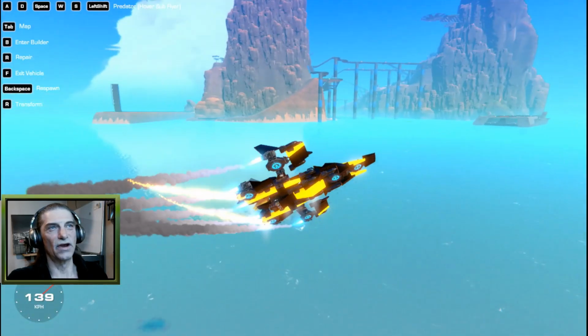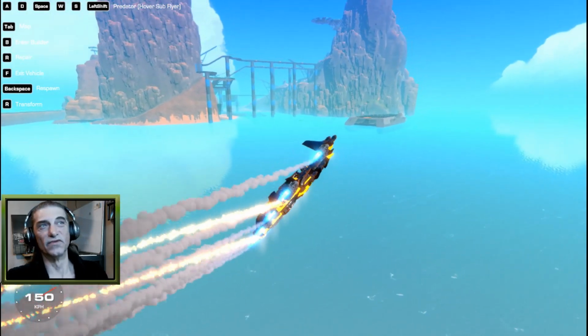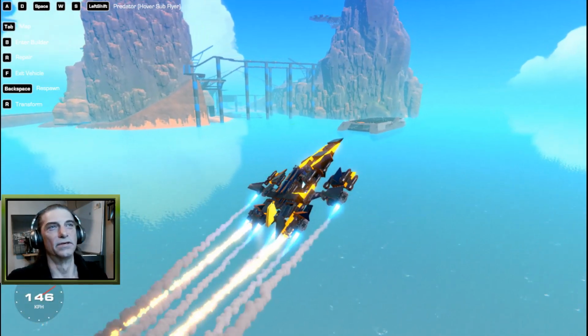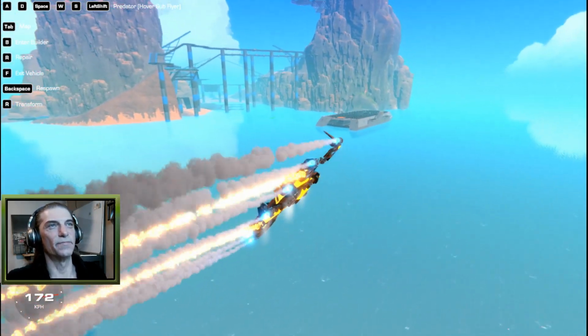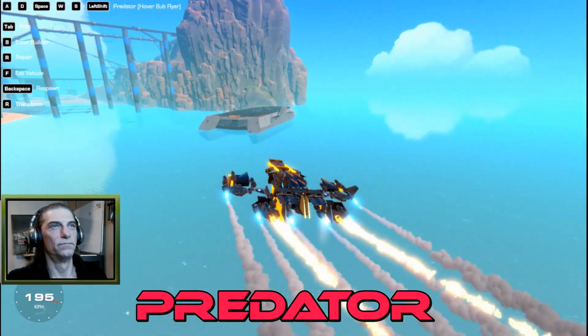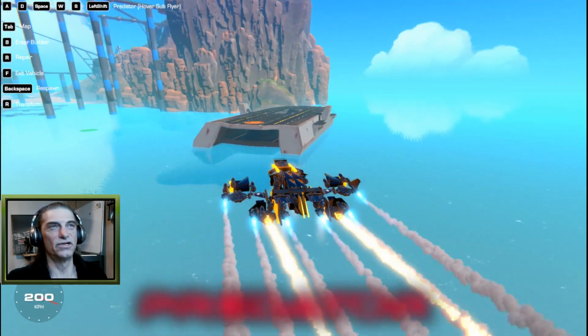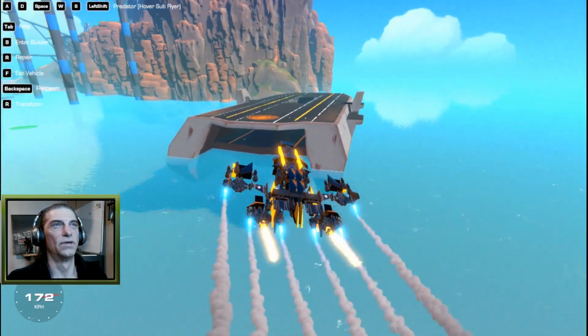So something like this would be great if you had a bomb on it that you could fly over top of a target, approach in the water, fly up over the land, and then dive back into the water and make a nice stealthy escape. So that is called the Predator. That is on the shop. If you're interested in taking it apart, disassemble it, or just flying around in it, go check it out.